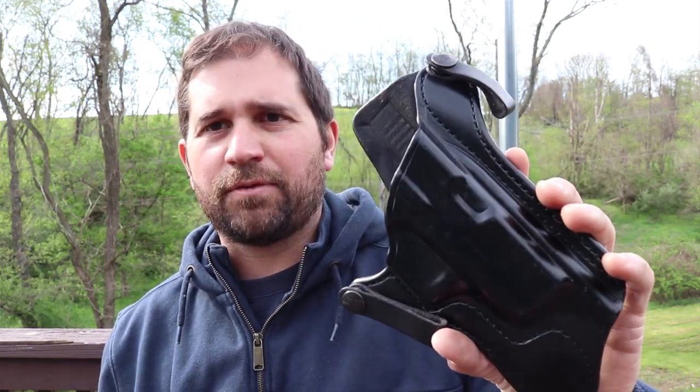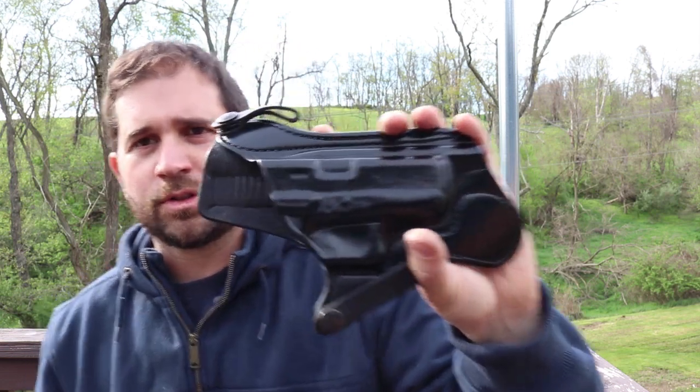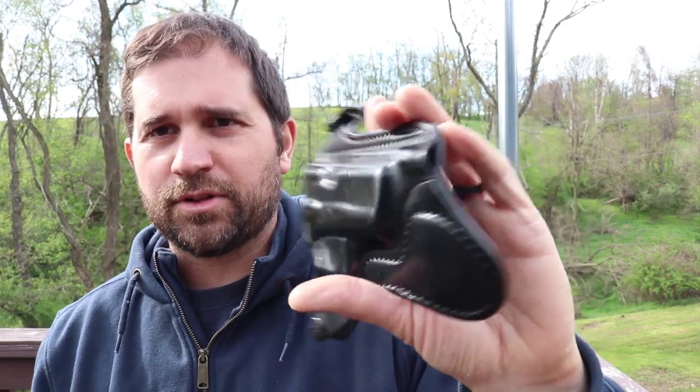It's a great little pistol, and I carry it in a Bromeland Gun Leather MaxCon 5 inside the waistband holster. I wear this holster probably around the 5 o'clock position, something like that. It's a great little holster. I have videos of this holster on the channel. I actually did a review on it years ago.